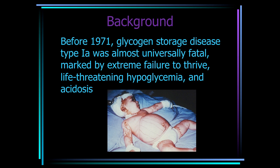A little bit of background about glycogen storage disease. Type 1 in particular, which is called type 1 because it was the first type discovered, was considered to be a fatal disease before 1971. When a baby was born and diagnosed with this condition, parents were generally told there's no treatment and there's nothing we can do, so make your baby comfortable and don't expect that they will live very long.